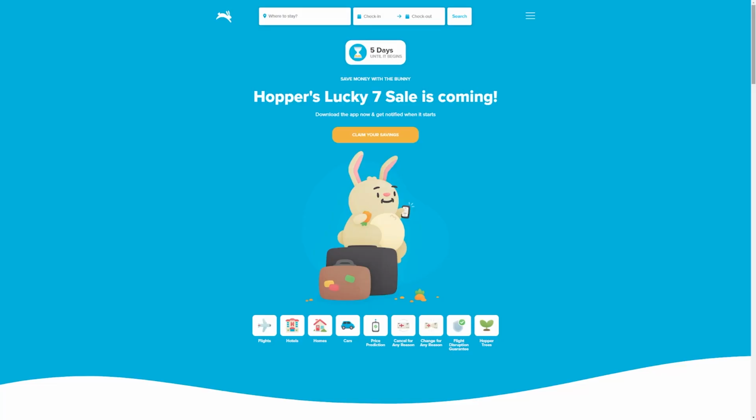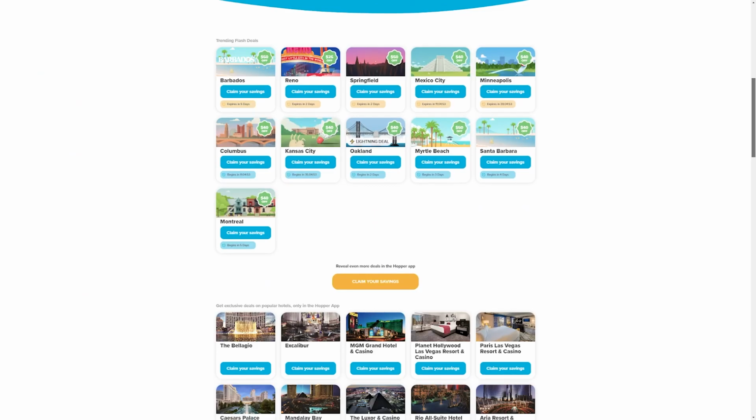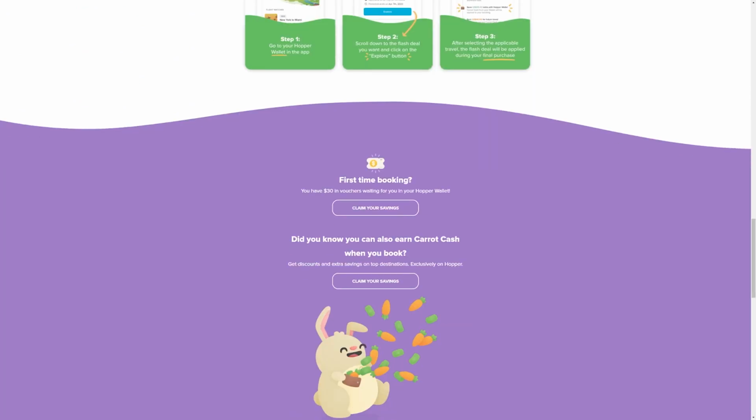I know what you're thinking. Josh, all this talk about the Capital One travel portal. What gives? Well, the thing about the travel portal is it's actually halfway decent. It's powered by Hopper and has several attractive benefits. And if you're not familiar with Hopper, it's an online travel agency that tracks the cost of flights, car rentals, and hotel rooms to give users an idea of when they should book their travel.